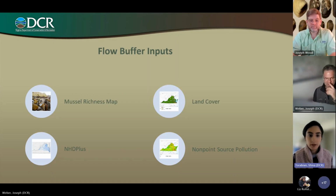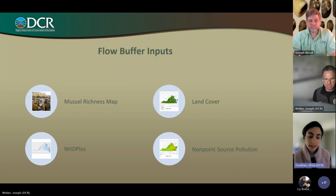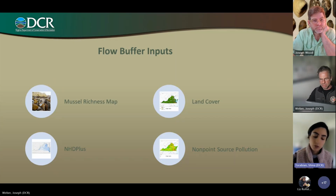How we developed the conservation and restoration buffers. The buffers were developed using 4 inputs, including the significance reaches from the mussel richness map, the Virginia land cover developed by the Virginia Geographic Information Network, the high resolution National Hydrography Dataset Plus, and the 2022 non-point source pollution assessment developed by DCR.